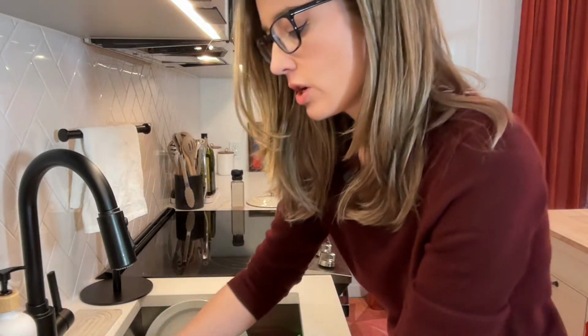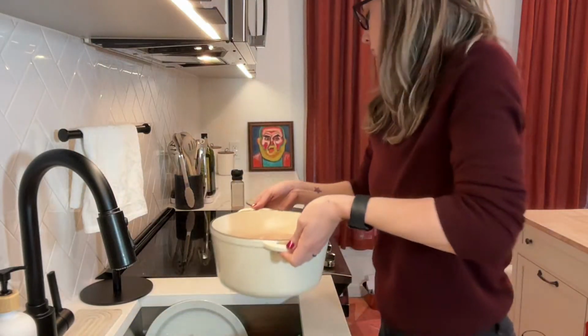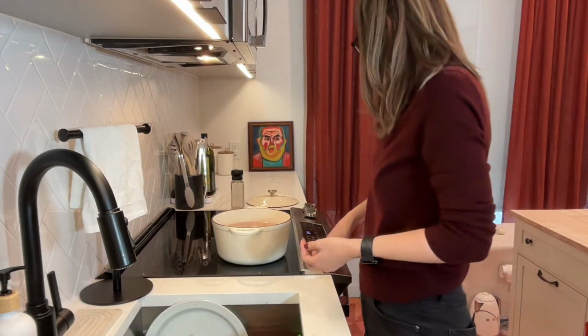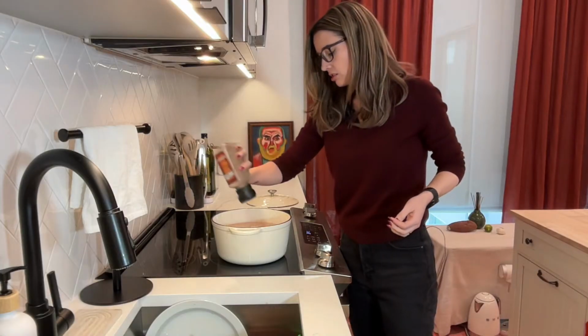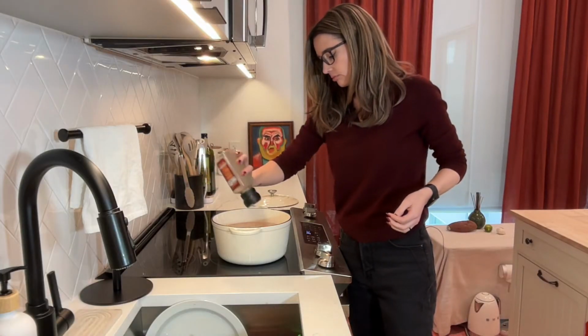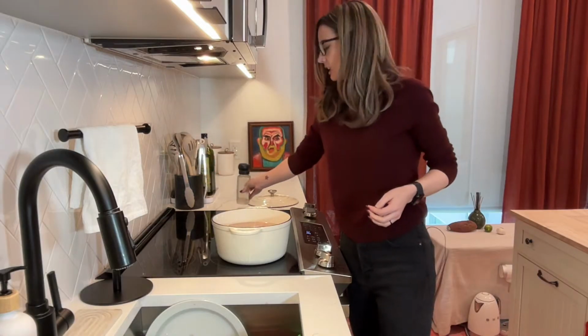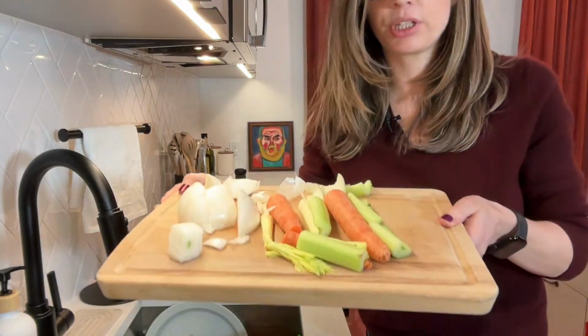Actually, let's get a little bit more water. Okay. And then I'm going to add a bunch of salt. And we'll get that boiling. And then after about an hour or two, I do put in some vegetables for the last hour of cooking.